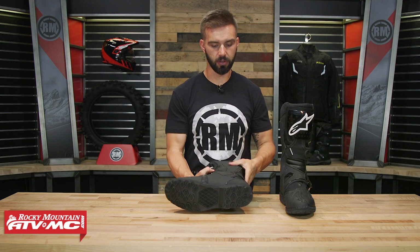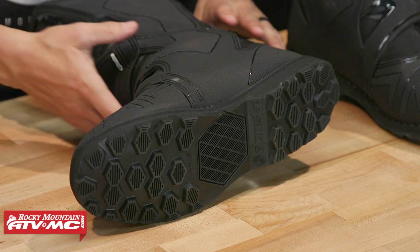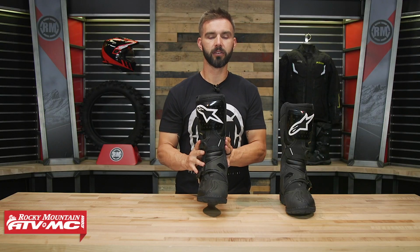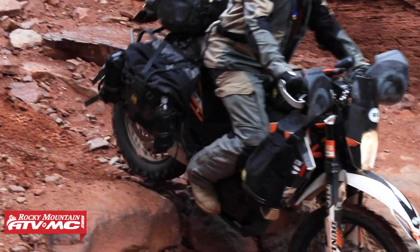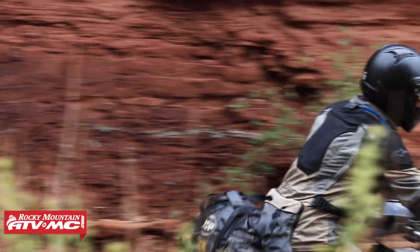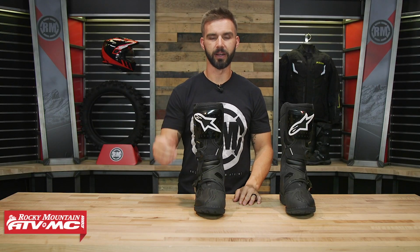When you look at the sole, again, pretty similar to that Adventure 2 Gore-Tex, where great for off the bike. However, just like with the Sidi, it is going to be a little bit stiffer out of the box, so you got to be patient, but over time these will break in. So really, I think it's just going to come down to fitment. Do you want the wider toe box, the larger opening at the top? Other than that, again, awesome premium option coming from Alpinestars.